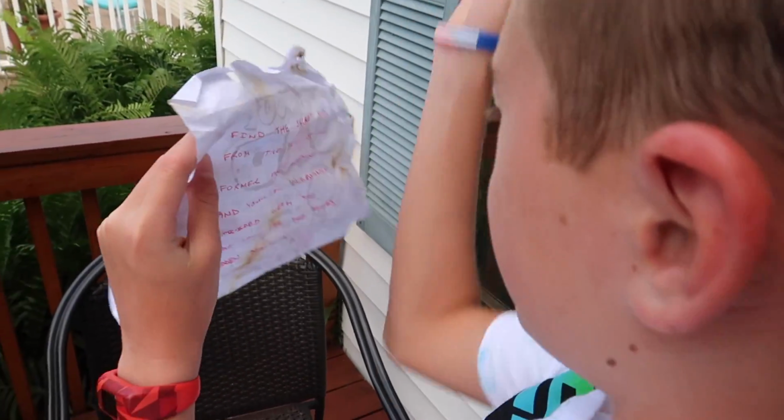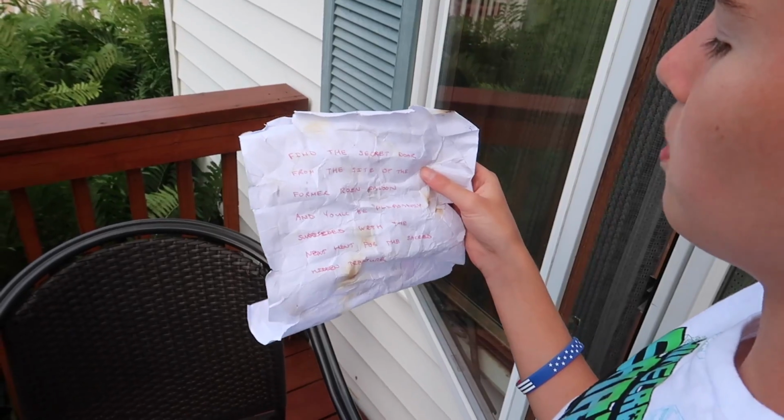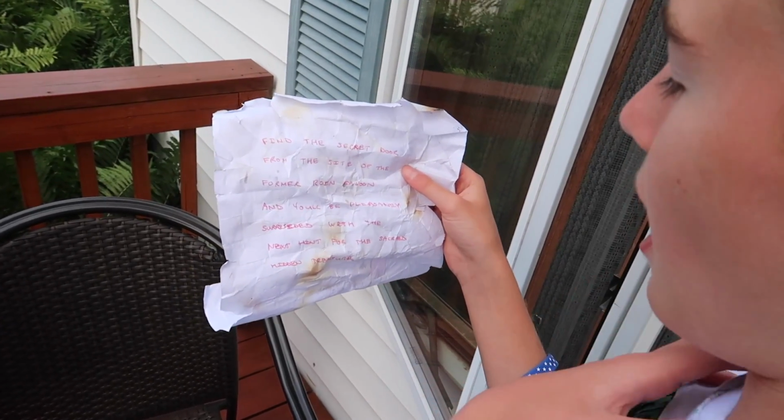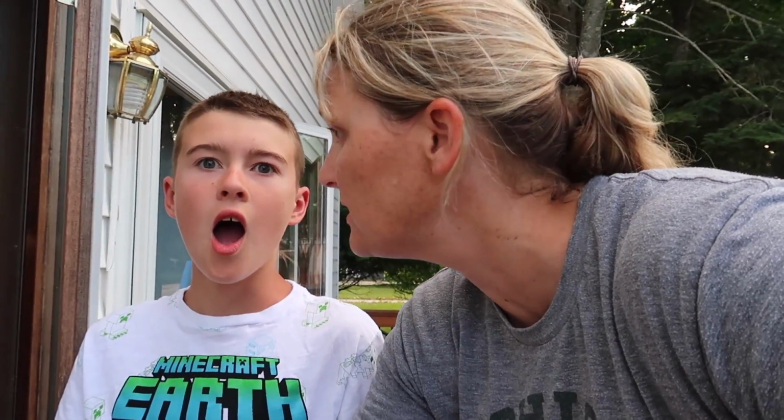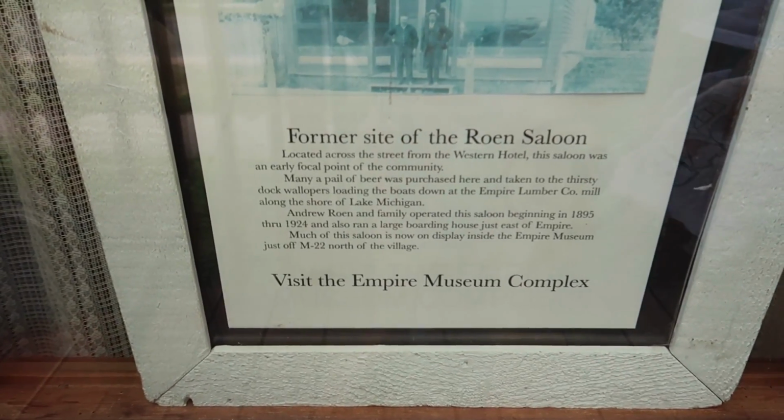Weird. All right, what does this say? Find the secret base from the site of the former Roman saloon, and you'll be pleasantly surprised with the next hint for the sacred hidden treasure. Roman saloon? Remember that sign we read earlier, this is the house where the former site of the Roman saloon was. So there's a secret door somewhere in the house.